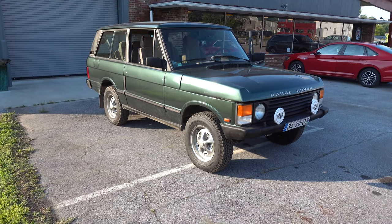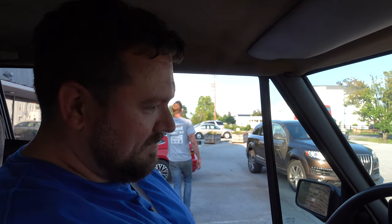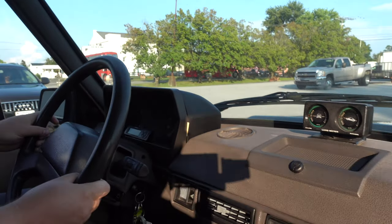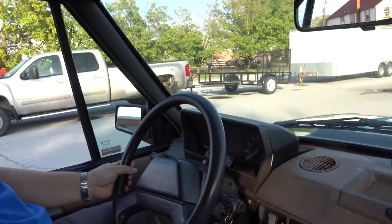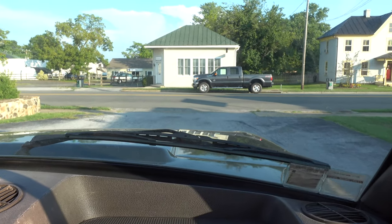Yeah, that's really good. That's a nice color. First time driving. Let's see. Don't stall it, right? Don't stall, yeah. How many people in the U.S. have stalled a stick shift Range Rover? Nobody. The AC blows nice and cold. It really does.